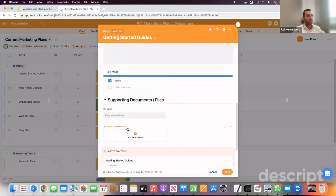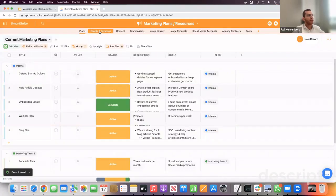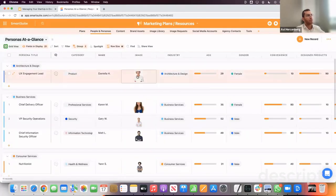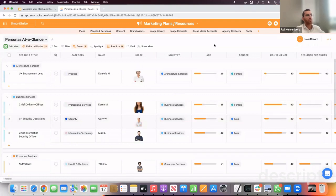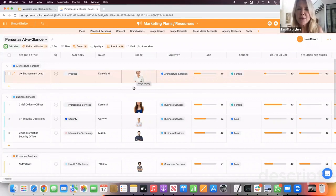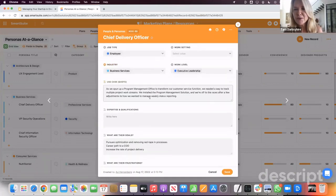So maybe there's multiple items that have to happen in order to execute on this. And then we have links to our supporting documents that are living elsewhere. Let's say we're using certain images or templates or documents for this marketing plan, we can link them here so that we have access to them. And then we move into people and personas where we're tracking our different marketing targets and who we're marketing to. So we can always keep that in mind when we're building out different marketing campaigns, who we're talking to and what they care about. And so again, if we could stop there for a second, these personas really help with serving ads. They also help with the discussion points that might be of interest to these particular personas, knowing your audience and knowing your target market.